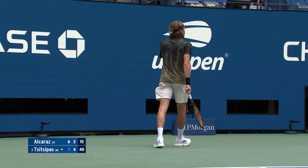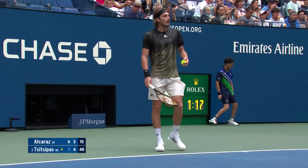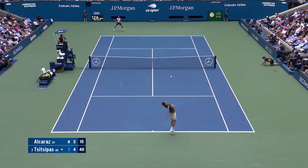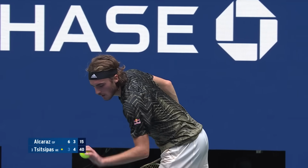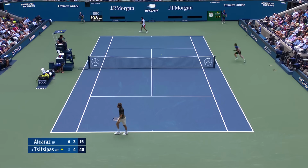There's that ball right up the middle. Again, that backhand right up the middle. Alcaraz just catching it a little bit late. So good at moving to the corners and around forehands. Tsitsipas, very high tennis IQ. He sees that there's opportunities there for him to drive that ball. Okay, that Tsitsipas.